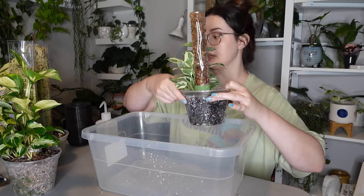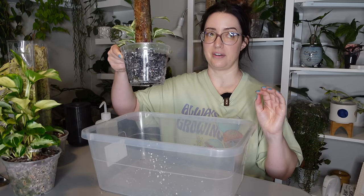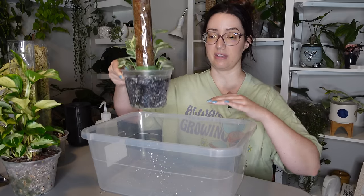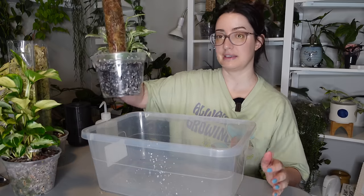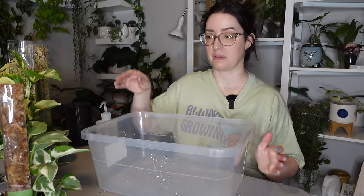And then I usually just, since these go in my IKEA cabinet on the top shelf, there's not a tray or anything underneath, just the wire shelf I sit these on. So they may continue to drip. So usually I'll sit them somewhere to let them drip a little bit more, and then I'll put them back in my cabinet.